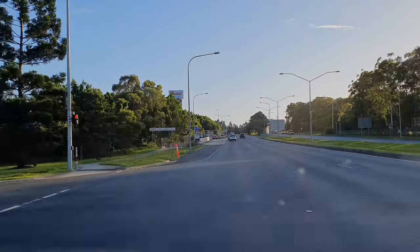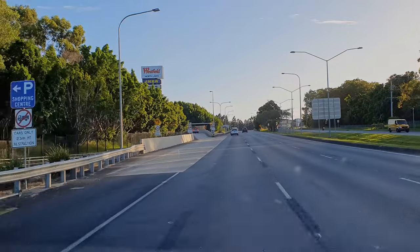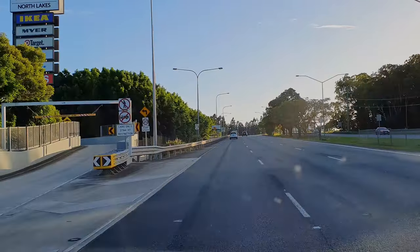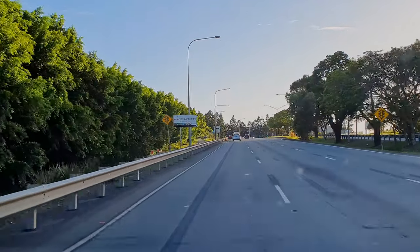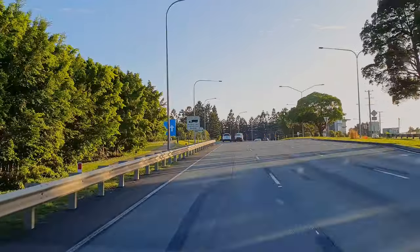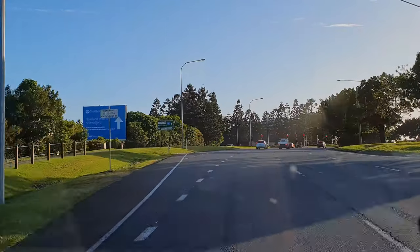What a beautiful Sunday morning. 6:45 on an autumn Sunday morning here in southeast Queensland. I was hoping to go out for sunrise this morning, but slept in through my alarm. So I decided to make the best use of my time, put my Nikon 200 to 500 millimeter lens on my Nikon D500 and come down here to Lake Eden.